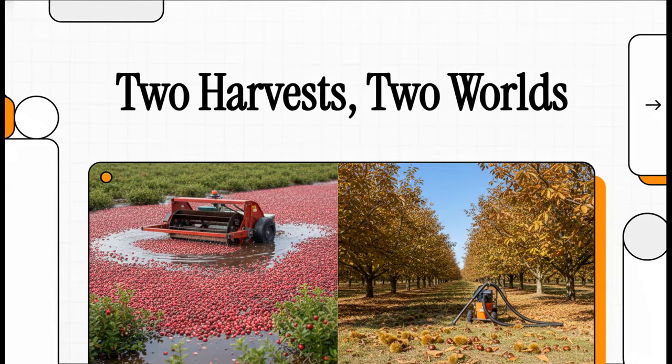All right, cranberries and chestnuts. We see them everywhere around the holidays, right? But they come from two completely different worlds. I mean, one's a flooded wetland, and the other is a sunny, dry orchard. So today, we're going to dive into the fascinating science behind how these two iconic crops are actually grown.